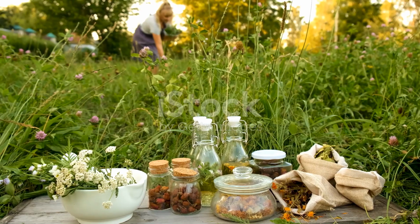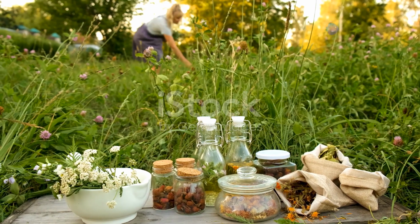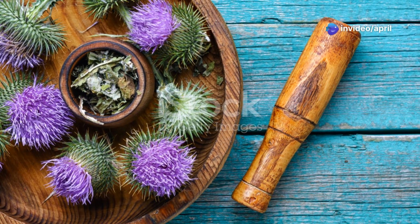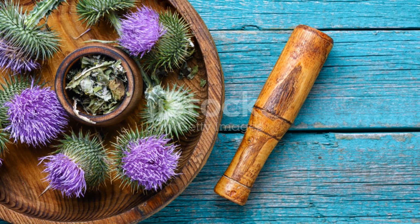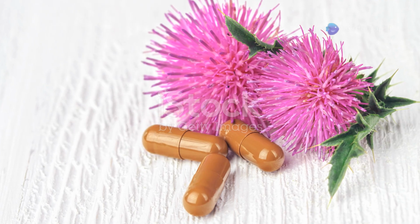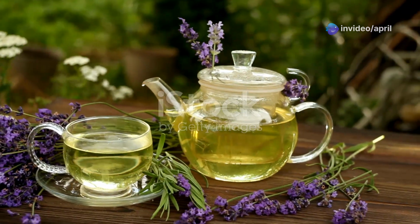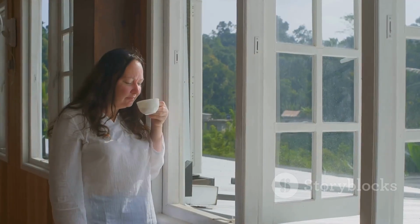Now that we've seen how milk thistle can transform lives, let's talk about how you can incorporate this powerful herb into your daily routine. There are several ways to use milk thistle, making it easy to find a method that works best for you. You can take milk thistle as a supplement in capsule or tablet form, which is convenient and easy to manage. If you prefer a soothing drink, milk thistle tea is another popular option, offering a gentle way to support your liver while enjoying a warm beverage.